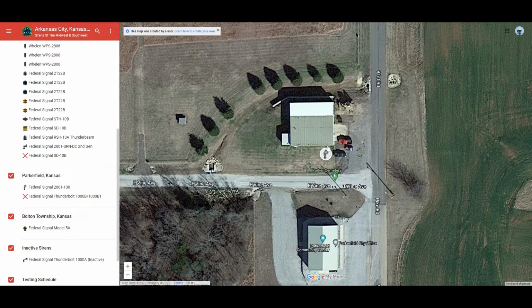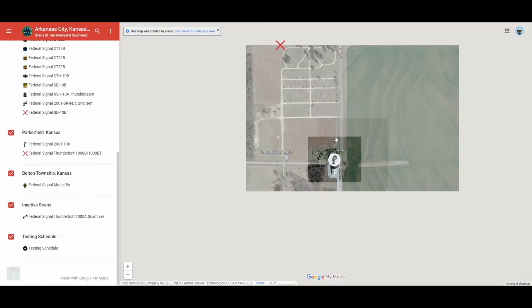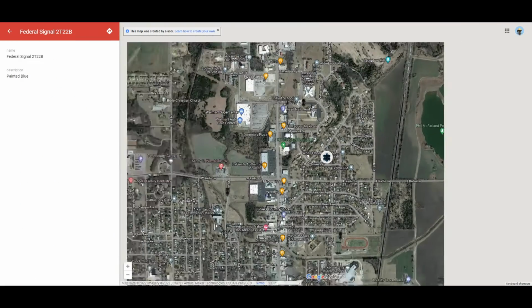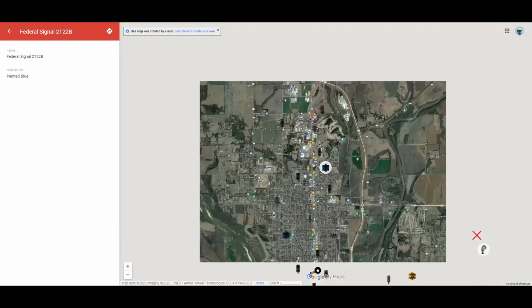So if you guys want to see this siren too, really cool siren. I do not know when they test. I know when Ark City's testing schedule is, I think it's March through April. Hold on. First, let me show you the star. We got to get all the way back towards Ark City real quick. Let me click on the siren real quick, and I'll zoom out on the map. Okay, let me zoom out on the map real quick, y'all. And then we'll go from there.